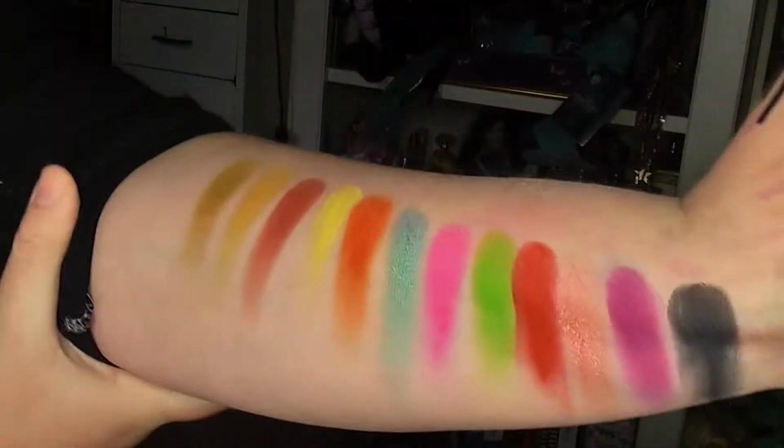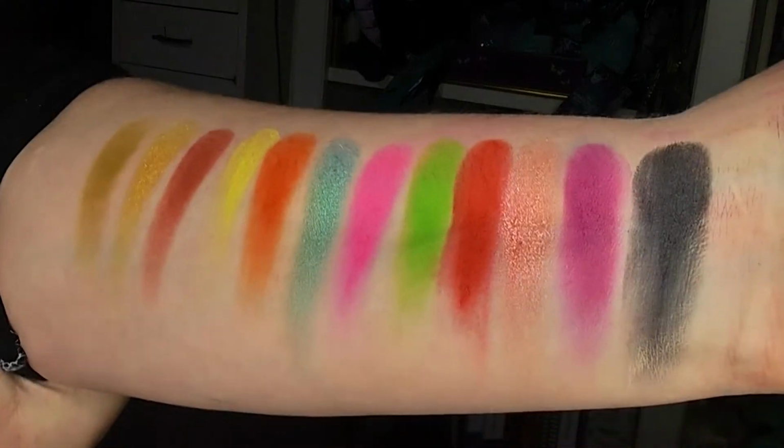And this is now 7 hours later, and these colours are still as vibrant now, which I'm highly impressed by, because many colourful palettes, they go on, but they tend to fade over the time of wearing. These do not. So anyway, on to the swatches, guys.